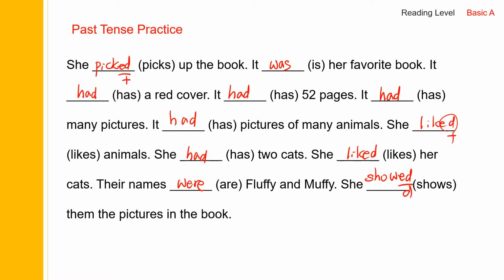So let me read the story one more time. She picked up the book. It was her favorite book. It had a red cover. It had 52 pages. It had many pictures. It had pictures of many animals. She liked animals. She had two cats. She liked her cats. Their names were Fluffy and Muffy. She showed them the pictures in the book.